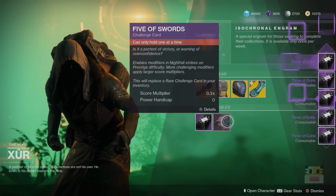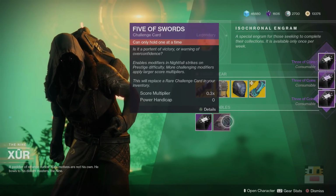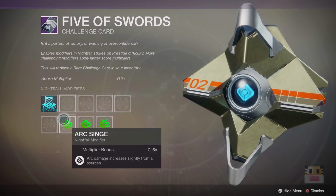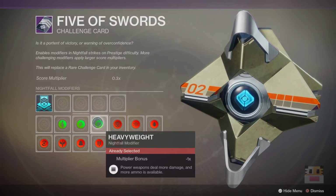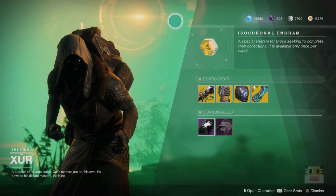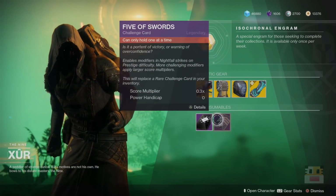And of course, lastly, Five of Swords makes it so you can upgrade your Nightfall challenge card if you want to do Nightfall challenges. This makes it so you can do prestige mode a lot easier, because in this one you can actually add advantages, for example Heavyweight, which makes it so you can do way more damage with your power weapons. This is what people have been doing when they want to farm that prestige Nightfall over again and try to get those unique exotics. So it's very important that you have one of these to be able to do that quickly.